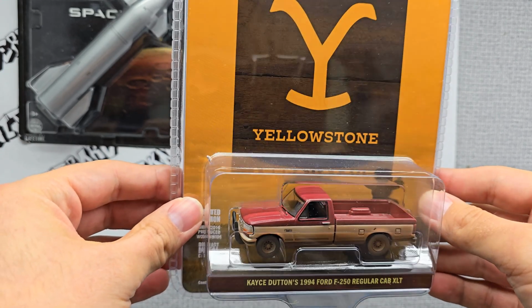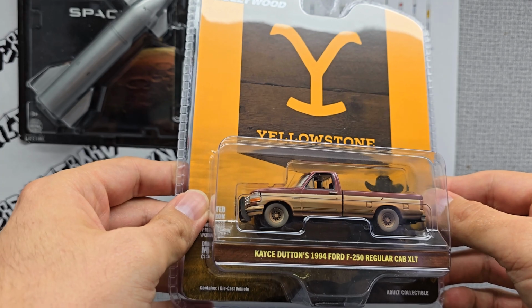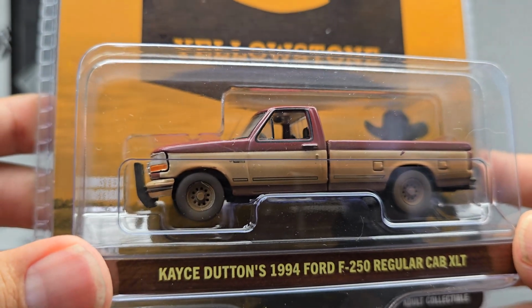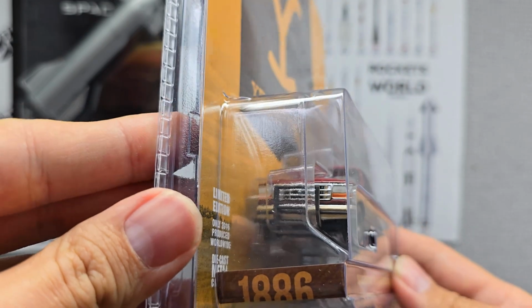I'm sure if you've been watching me for quite a while now, you would know that for some reason I'm obsessed with cars having real looking mud and dirt on them. So this thing is extra super awesome to me, just how it's got that dirty look to it.